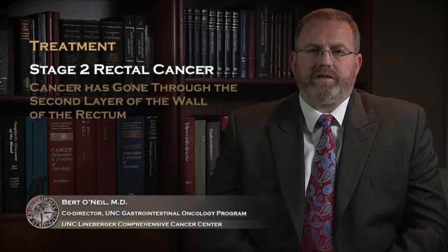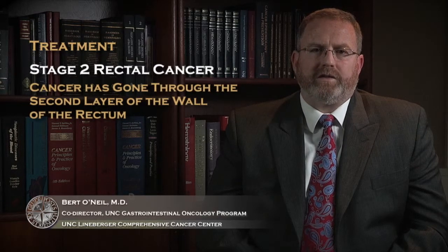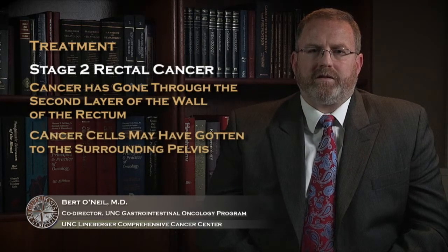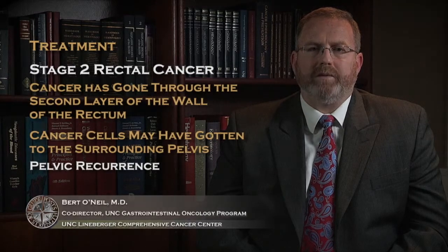Stage 2 rectal cancer implies that the cancer has gone through the second or muscular layer of the wall of the rectum. What that means is that there's a chance that cancer cells could have gotten out of the rectum into the surrounding pelvis. If this happens, it leads to what we call local or pelvic recurrence, which is something that we need to avoid because it is very hard to cure once it happens.